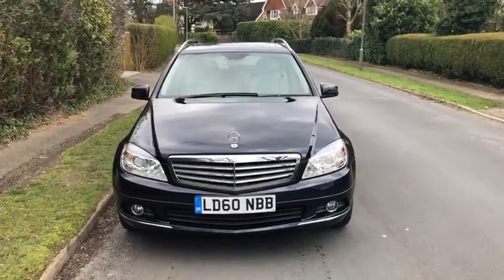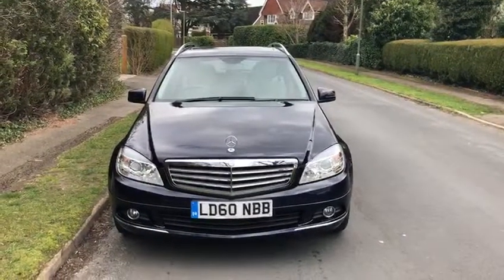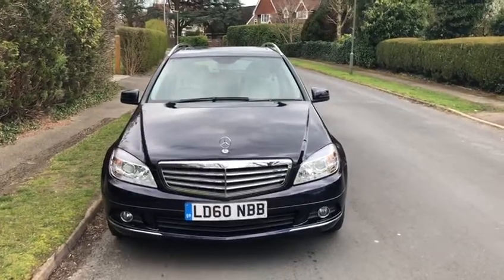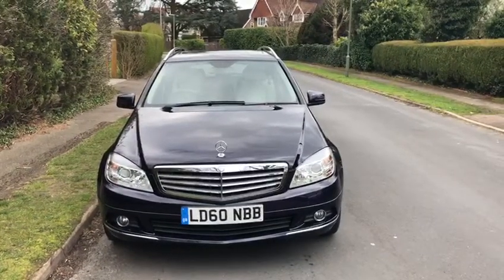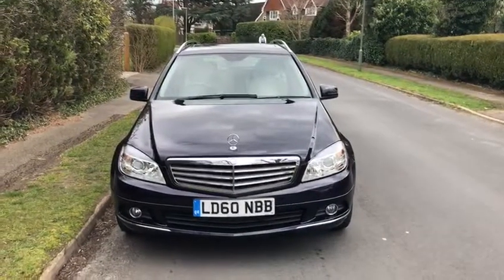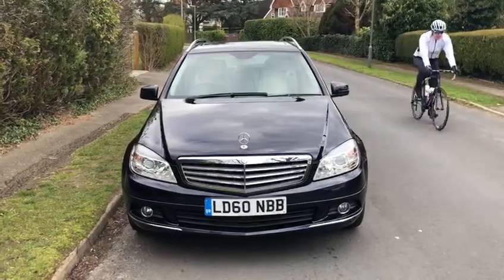Good afternoon, Christian from T.W White Sons, here to give you a video walk around of a very special car that's just arrived with us. It's a 2010 on a 60 Mercedes C350. So yeah, 3.5 litre petrol engine, auto transmission in a wonderful colour combination of dark blue, light interior.